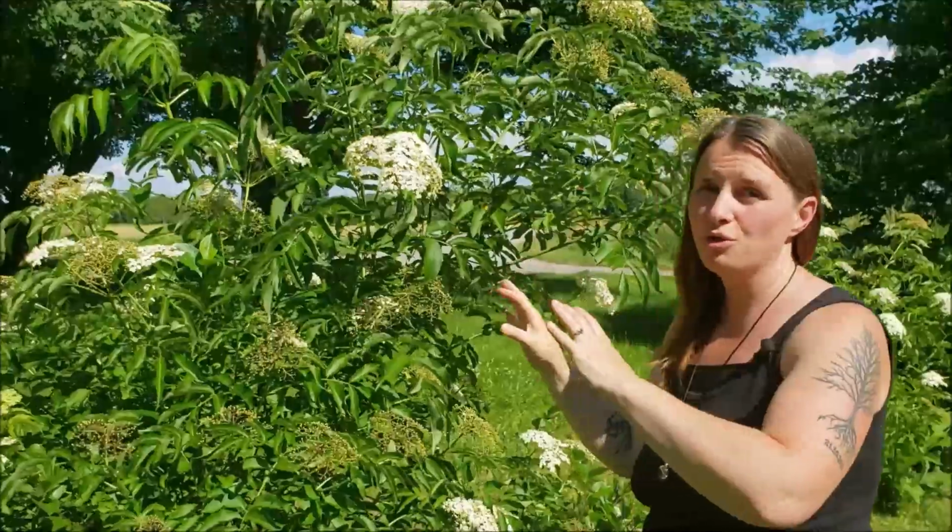Now, the trick with harvesting elderberries, of course, is to get at them before the birds do. And you have to make sure they're ripe. Resist the urge to get any of those green berries. Remember, I talked about that toxicity before.